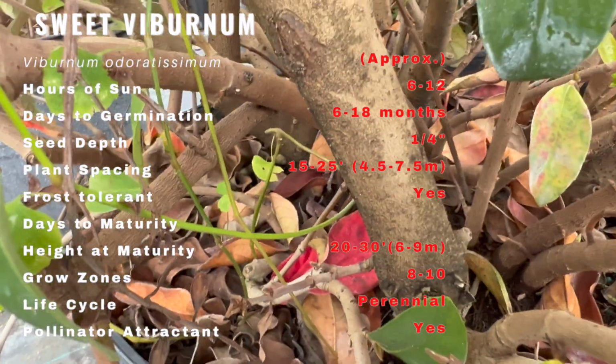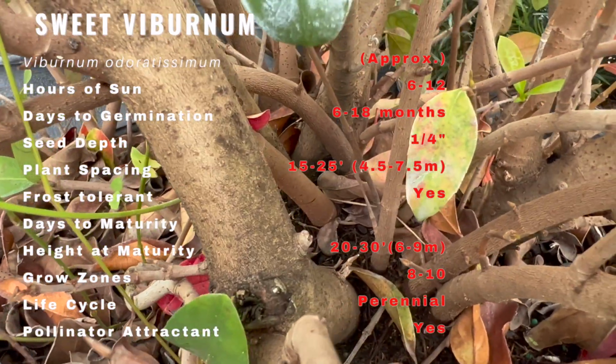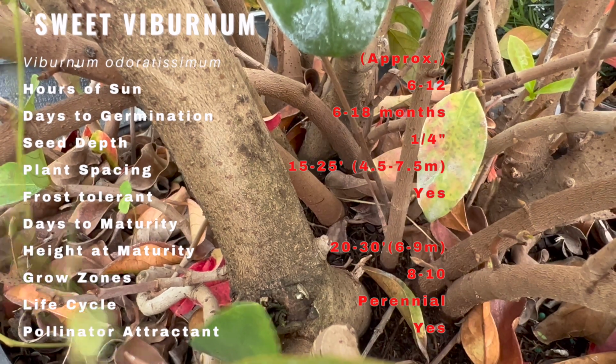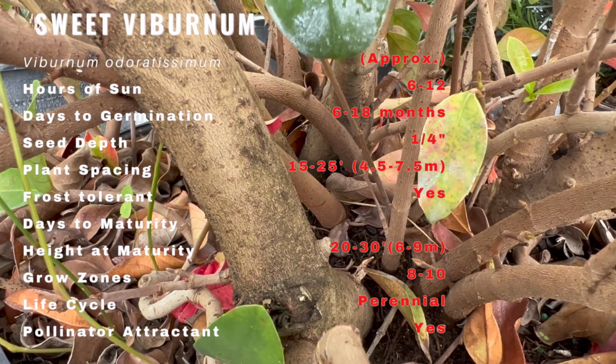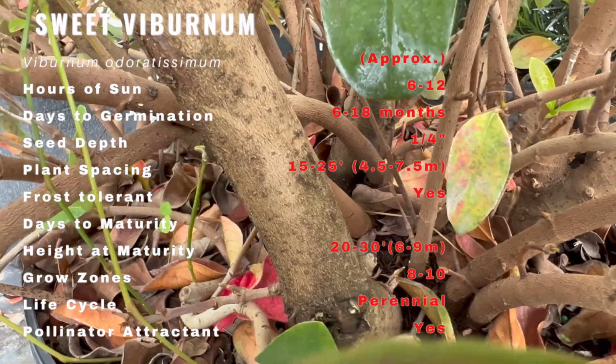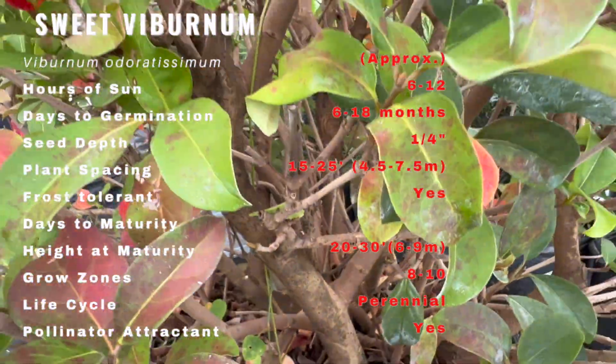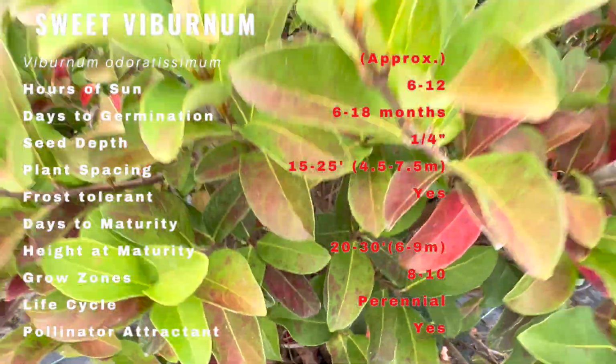Sweet Viburnum grows quickly in full sun or partial shade on a wide variety of soils. It is tolerant to drought, holding up very well in unirrigated landscapes once established. Relatively maintenance-free, Sweet Viburnum grown as a tree will require pruning to control size and shape.